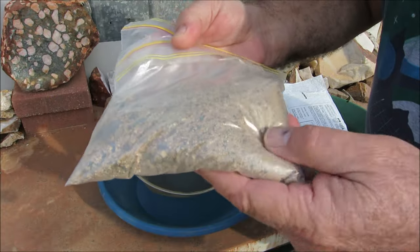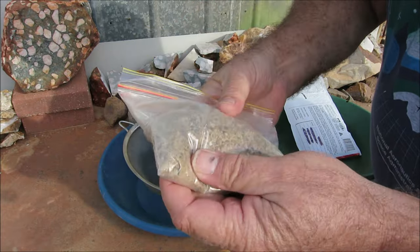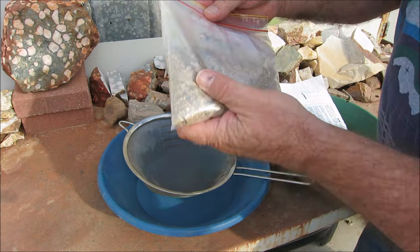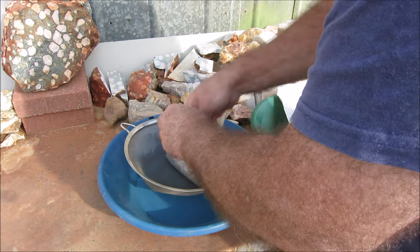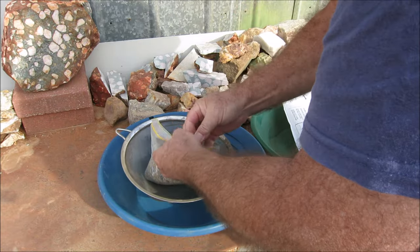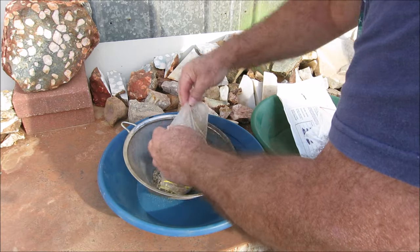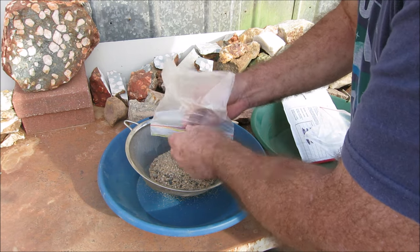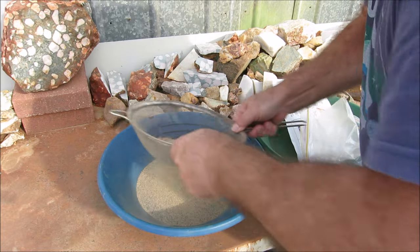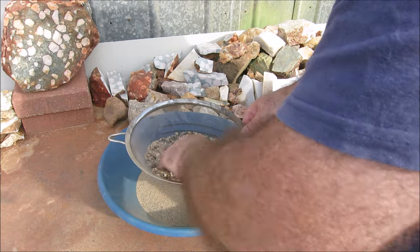There's the river sand, the material that Andrew's kindly sent to me to process. Okay, let's get into it. Oh, I just thought I saw a speck of gold. Smart man, he's double bagged it. I'll have to go through the gravels. There might be some sapphires in amongst this stuff. There's a stone there. I don't think it's a sapphire though.